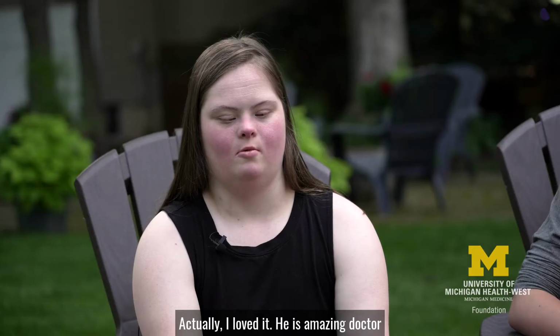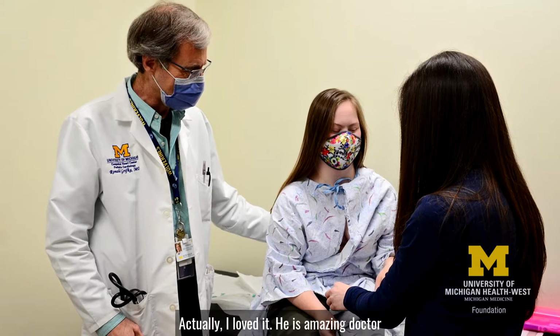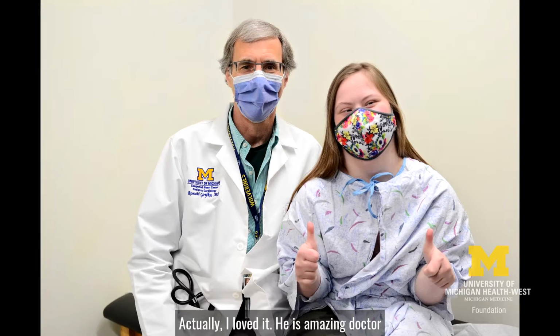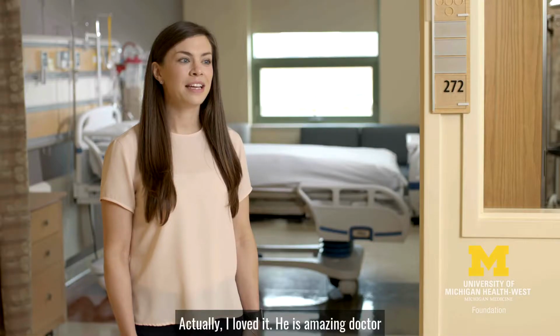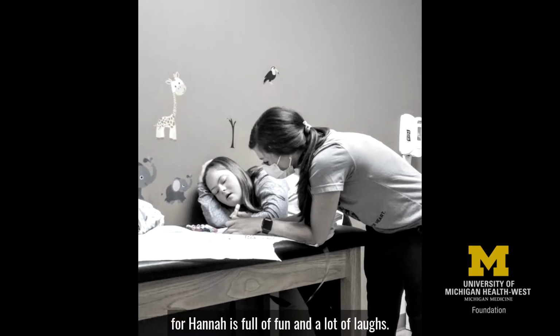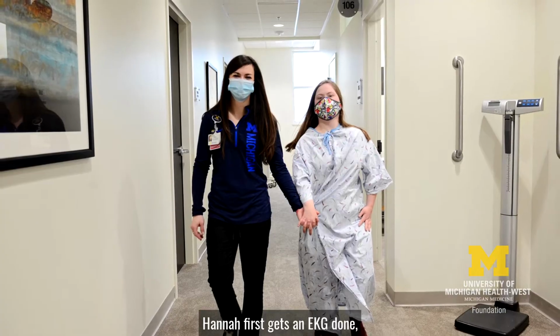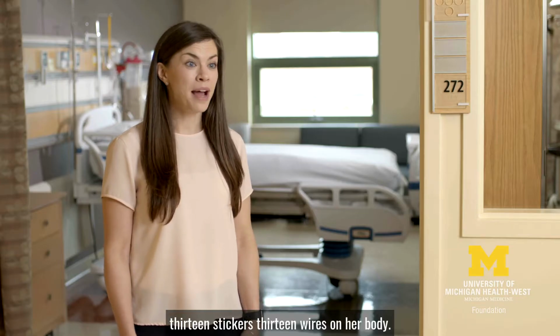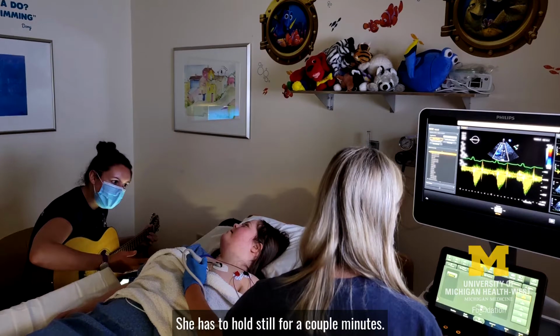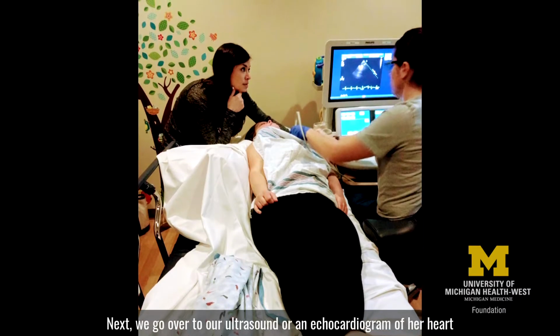Hannah, do you like going to see Dr. Grifka's? Actually, I loved it. He is an amazing doctor. A very typical clinic visit for Hannah is full of fun and a lot of laughs. Hannah first gets an EKG done, 13 stickers, 13 wires on her body, and she has to hold still for a couple minutes. Next, we go over to our ultrasound or an echocardiogram of her heart.